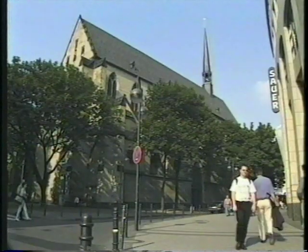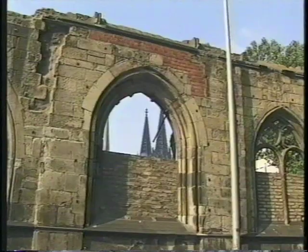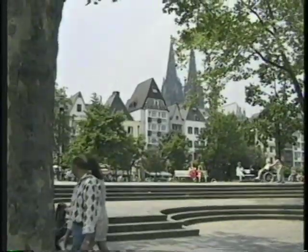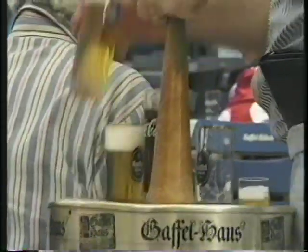Not all survived. Some ruins have been left in place as reminders of those terrible times. Exploring Cologne can make a person thirsty. And if beer's your drink, Germany is paradise. It has about 40% of the world's breweries. In traditional taverns, waiters will automatically serve you a fresh beer as soon as your glass is empty, until you say stop.